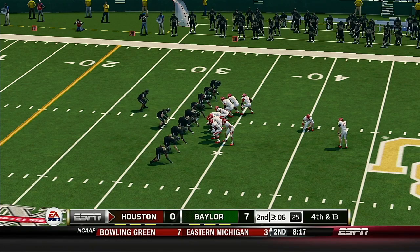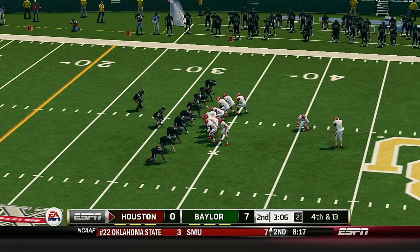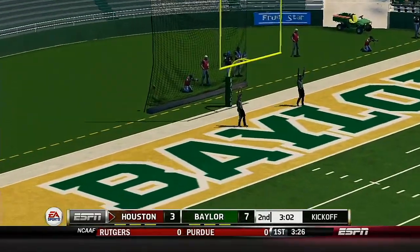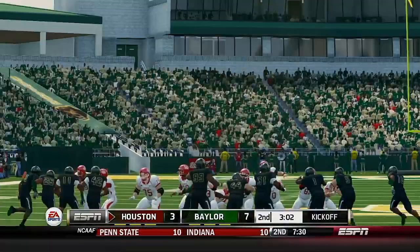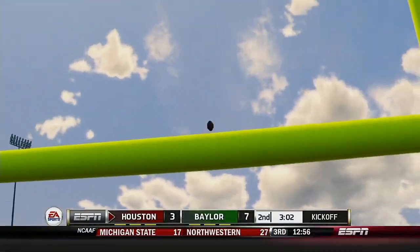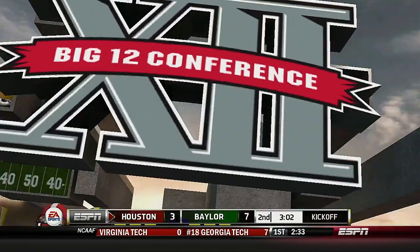They'll line it up for a very long field goal attempt. Kicks away, and it's good. Great snap and a perfect hold, and he just had an awesome follow-through. Everything went right there on that long field goal. 7-3, Baylor.